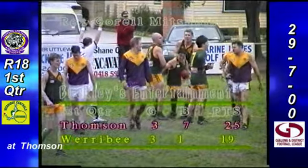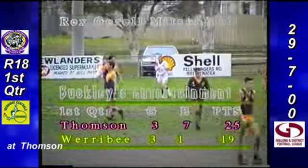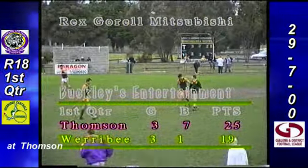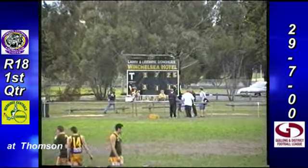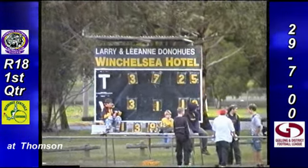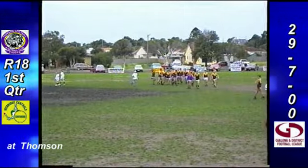sounded. So at quarter time, the score here at Thomson is 3-7-25 for the Thomson side, 3-1-19 for Werribee Centrals on the Victory Trophy scoreboard. Goal kickers for Thomson: Savali Armstrong, 2 sensational goals, 1 to Nick Maharis, and for the Werribee side, 1 to Luke Luddick, 1 to Andrew Hawkes, and 1 to Andrew Howlett.